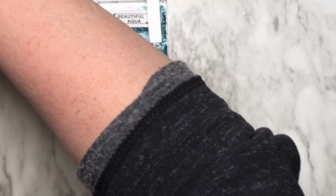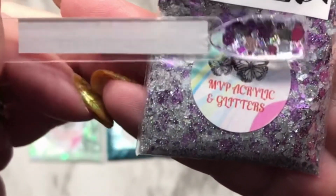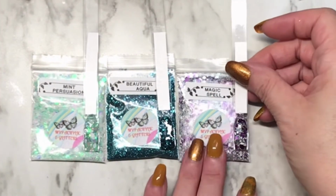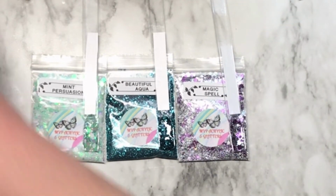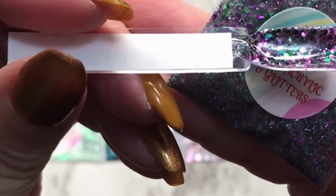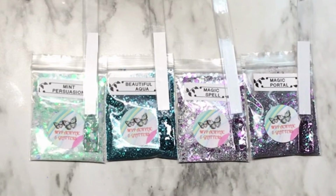Gorgeous. And then Magic Spell. Yes. This one is one of my favorites too. I love the color combination. Love it. The silver and the purple is just, it's classic. Magic Potion. Magic Portal. Oh my goodness. See the purple and the teal. Another one. And these are smaller hexes.